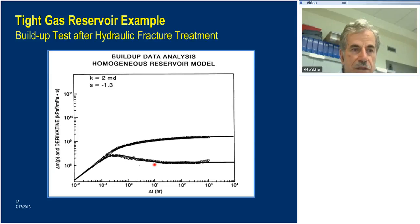and slightly stimulated. If it was very high skin, you'd see the derivative doing a hump like this, and the pressure change would be higher here, and the derivative would do something like that. So we calculate a skin of minus 1.3, slightly stimulated, a perm of 2 millidarcy, very, I mean, it's slow, but it's not too bad.